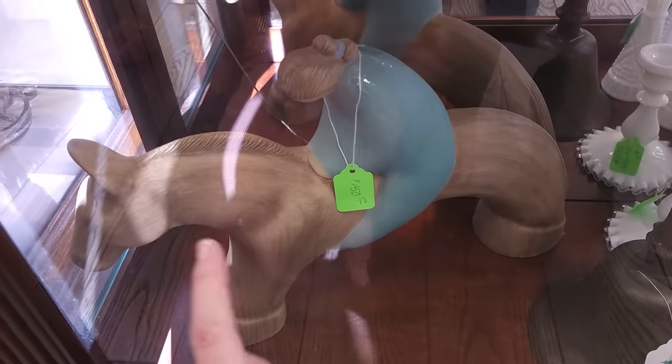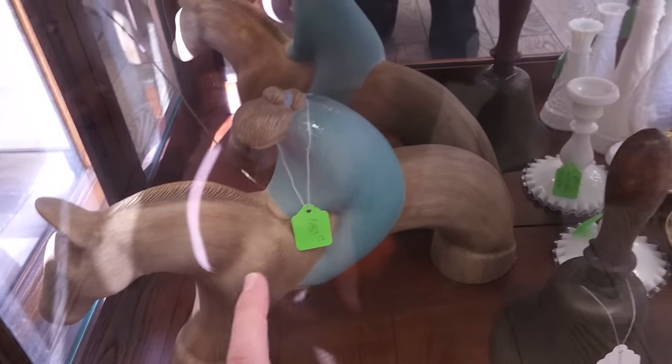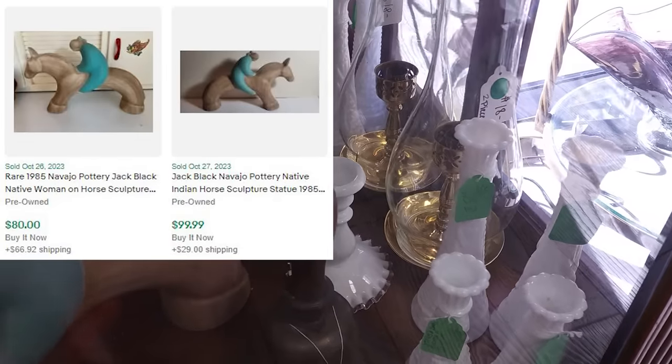I feel like I know, is that, I want to say Jack Black is the artist on that. They're asking $150 on that though. Sometimes you just can't say no. I mean, there's like 81 pieces, she said. So that's like a spectacular, spectacular score. Oh my gosh, wait till you see.